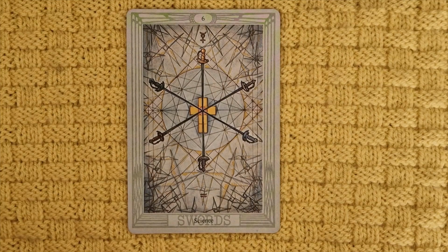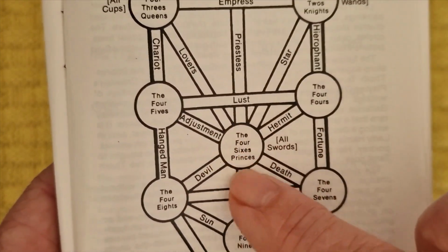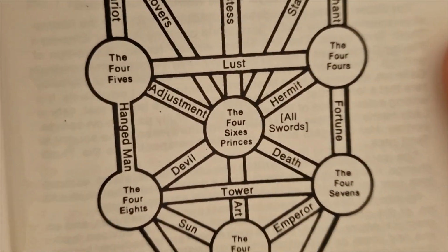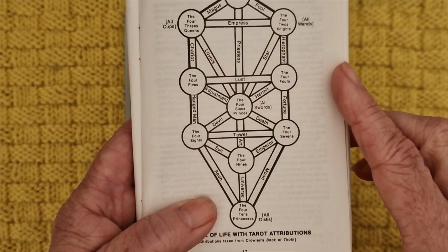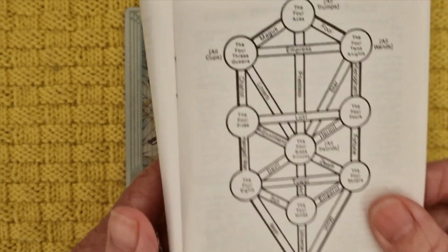If I go to the Tree of Life diagram in the book, this is Sephiroth number 6 here, right in the centre of the Tree of Life. It's at the heart of the Tree of Life. I'll come back to that in a sec.